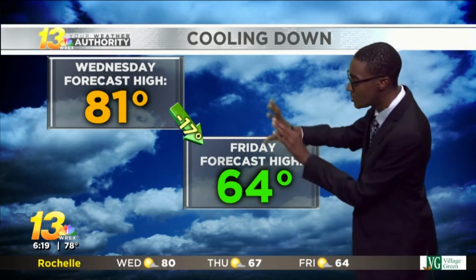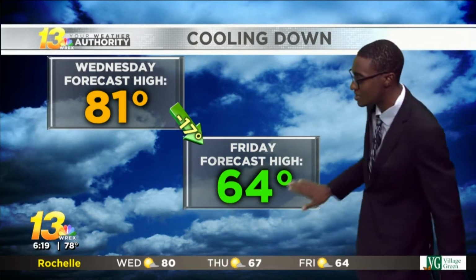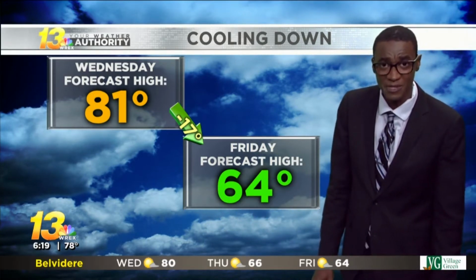So from Wednesday, we saw it was 81, but look at Friday. The coolest day on the 7 days shows you that 64 degrees is going to be our high temperature on Friday, 17 degrees below where we are for Wednesday. And not only are we going to be cool during the day, but also at night too.